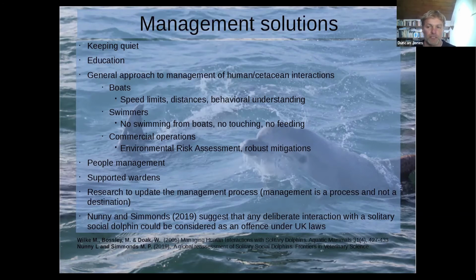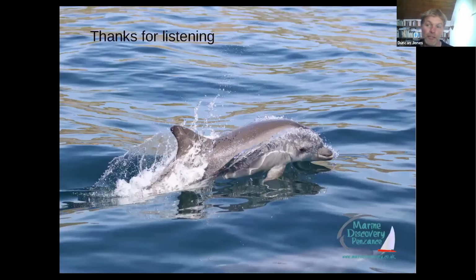So in theory, they argue that any interaction with them could be considered an offence. I think that's a bit of an extreme case, and I guess in reality, anything in moderation is what we say. It's a case of how do we moderate public hysteria around solitary bottlenose dolphins. Anyway, that's my brief overview of the literature on solitaries and some of the problems they face. Thanks for listening, and any questions?